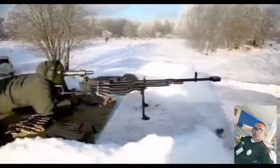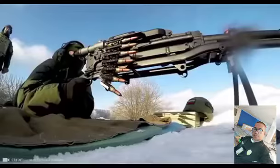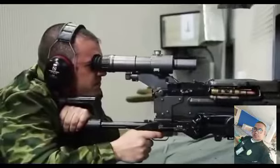Another famous Russian machine gun is the Cord. It's the real Robin Hood in the world of machine guns. The cord often has a scope mounted on it. Due to its high accuracy, it's referred to as the sniper machine gun.